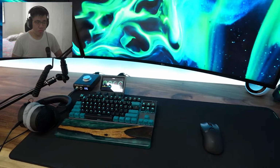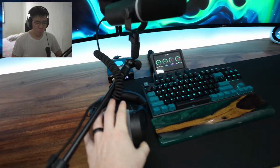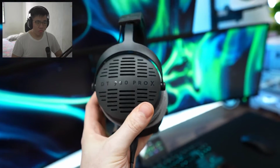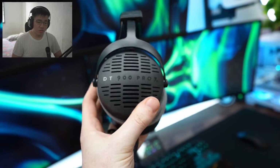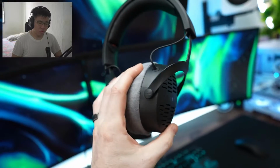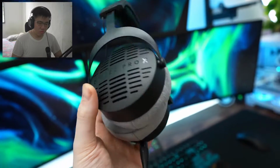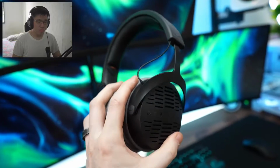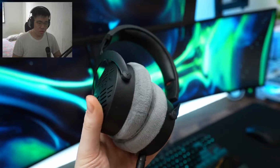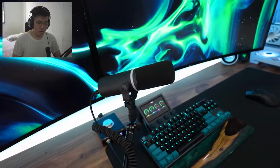For my audio, this is actually all pretty new. My main headphones of choice are now the Beyerdynamic DT 900 Pro X. They're open back. They sound fantastic. They're super comfortable. I love these. They are just a dream pair of headphones. And they are so much less expensive and way more affordable than the Sennheiser HD 800s that I showed you guys over on the minimal setup. But yes, love these.